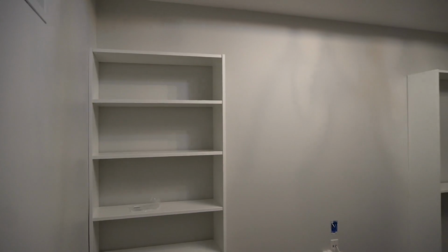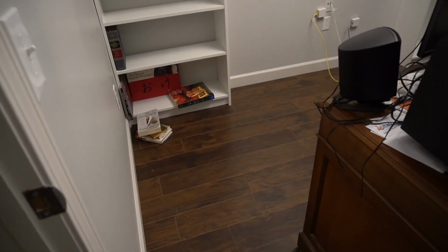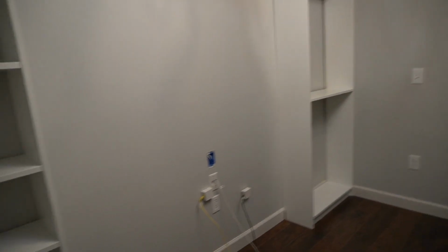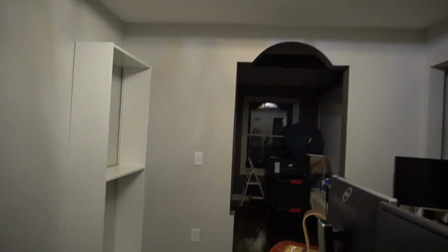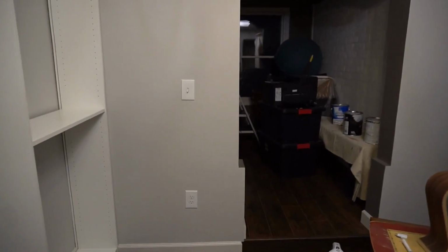Okay, this is an update on the progress so far. We have bookshelves in, flooring in. The antique desk is going to go in here. We also have a brand new light fixture. I think I showed that in the last clip. And everything's been painted also, so everything is nice and freshly painted.